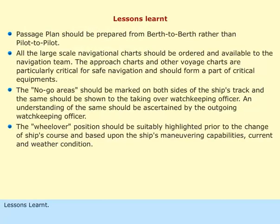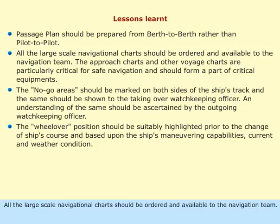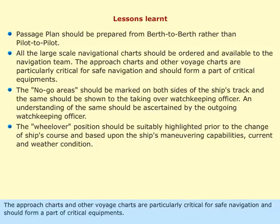Lessons learnt. Passage plan should be prepared from berth to berth, rather than pilot to pilot. All the large-scale navigational charts should be ordered and available to the navigation team. The approach charts and other voyage charts are particularly critical for safe navigation and should form a part of critical equipment.